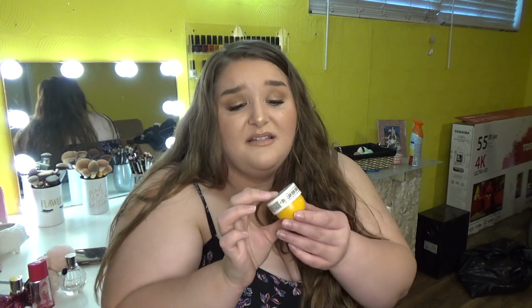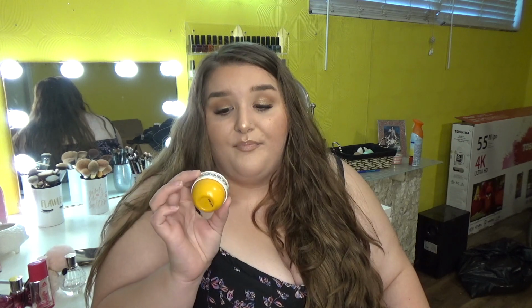Next, we have this Brazilian Bum Cream. This smells so good. I'm not going to open this because it's probably bad now, but I have another one. I got them in a BoxyCharm originally, and I tried them and I fell in love. I definitely prefer this scent over the blue coconut one that they came out with. I also noticed a difference in the formula. I find that this one is not sticky at all.